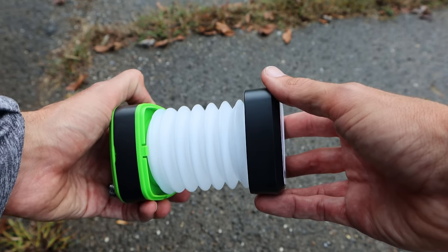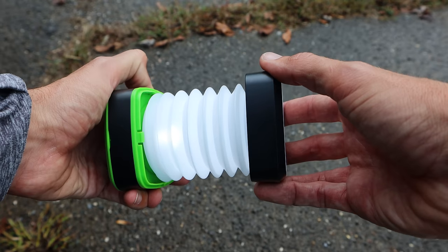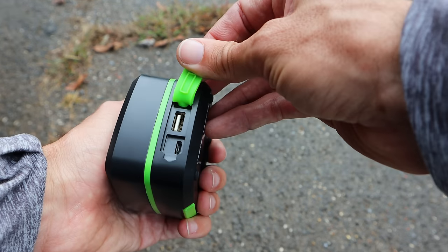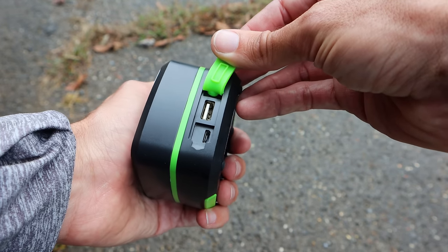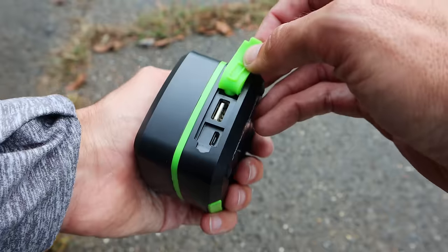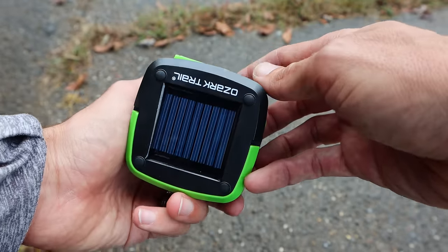There are a few different lighting modes: low, high, and blinking. On the side here, you can charge this via USB. Let's see, that's micro USB, which I really like. And then there's that USB type A port, the standard USB port, so you can charge your phone from this if you want to. And then a little solar panel on top.